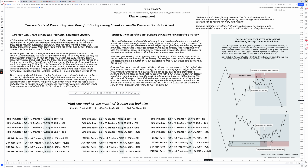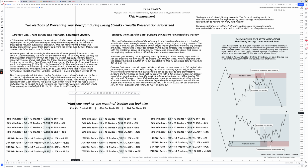So let's just look here. If you have a 0.5% risk per trade, and you target minimum 5R trades. So let's just say no matter what, you always take profit at 5R if you hit 5R. If you have a 10% win rate, you're going to be sitting at the end of, let's say, the week or the month or whatever, if you take 10 trades out of 10 trades, you're going to be sitting at a loss of 4%. If we look across the board, you kind of see here that you'll have the 5Rs on top and the 10Rs at the bottom.